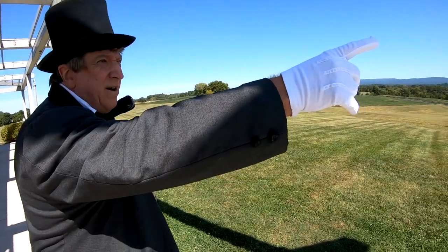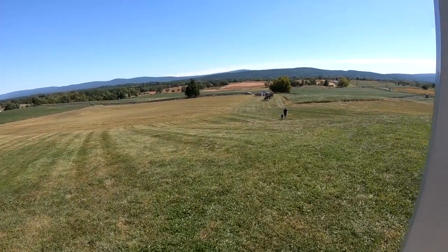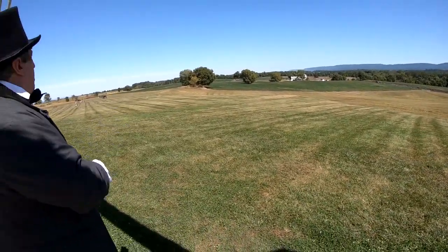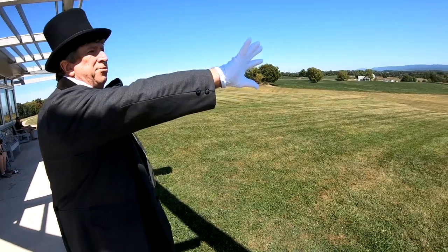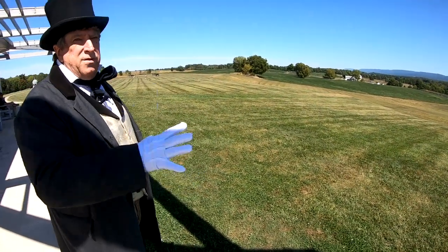you'll see like a fire tower down on the end. It's actually a monument. And you'll see those double lines of fences. That's where the sunken road was. So part one of the battle was over to our left. Part two, Richardson's crew came up through the fields and attacked the sunken road and ultimately pushed the Confederates out.